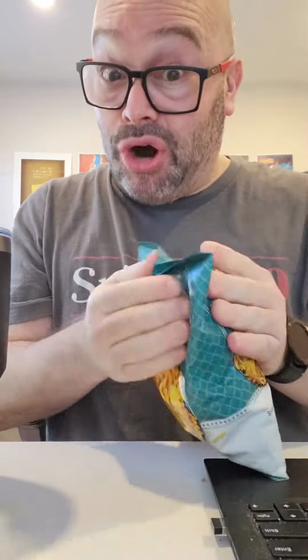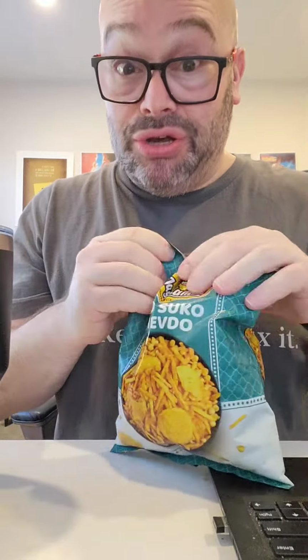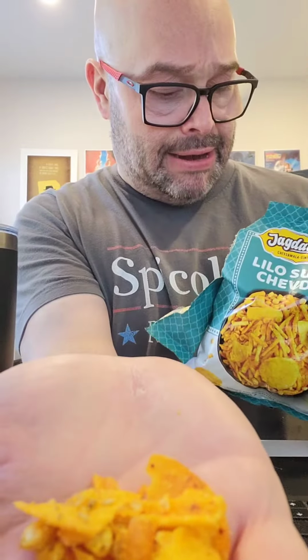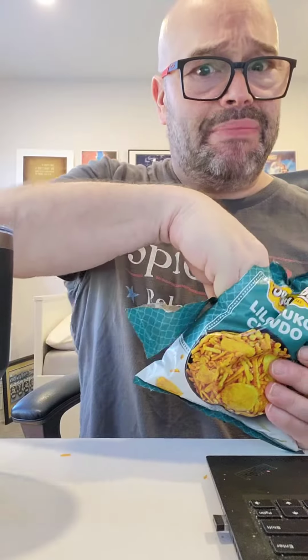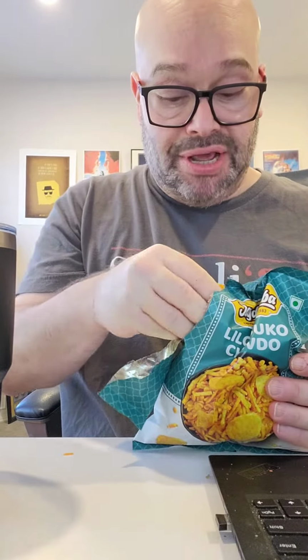All right. I have to say, struggle with the package, not good. So, I use the teeth. That's an old snack investigation technique that you should not try at home. Only trained professionals should be doing it. Look at this. What is that? Hold on a second, because I was looking in the bag, I didn't get a proper representation of what's inside. There we go.